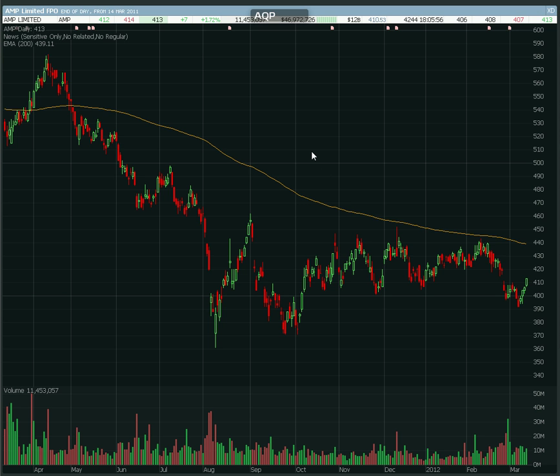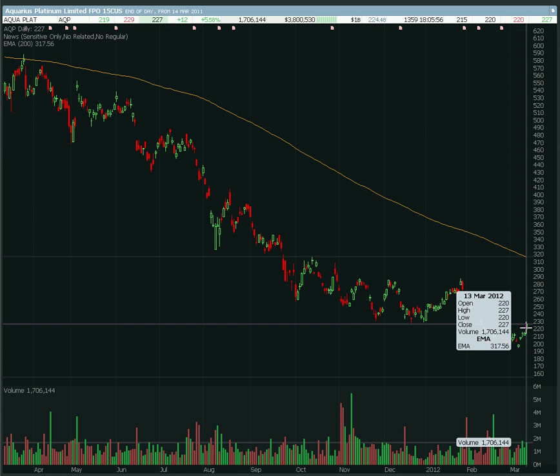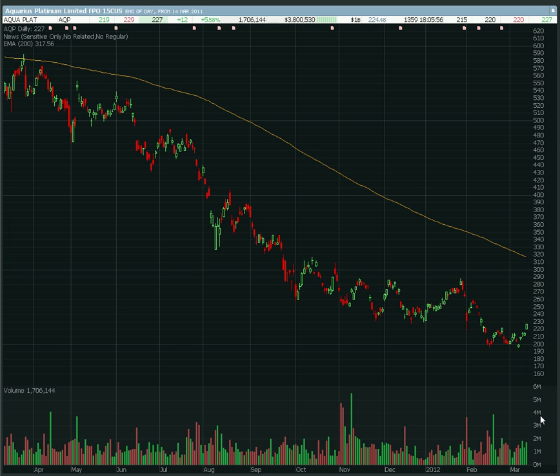Okay, AQP is the next one. Again, there's a daily over a year, still in a very strong downtrend, and I've tried to focus on some of the ones that look like potential recovery plays. But interestingly, what looks like a double bottom here, and then confirmed by the break of that little resistance there at 222. So today closed at 227, I think you'll find, and on its highs.